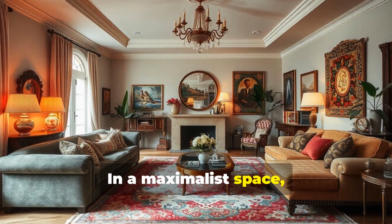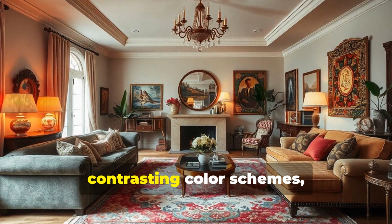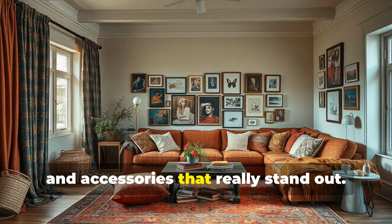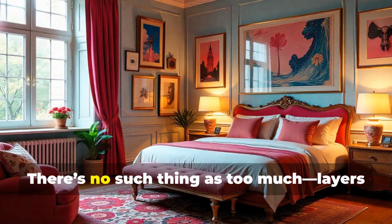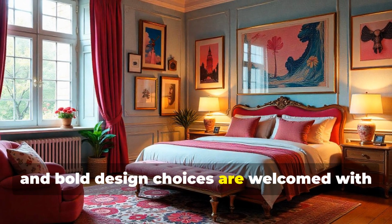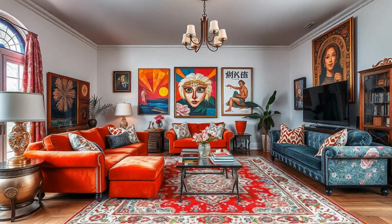In a maximalist space, you'll find vibrant, contrasting color schemes, bold wallpaper, artful furniture, and accessories that really stand out. There's no such thing as too much. Layers of texture, art, and bold design choices are welcomed with open arms.